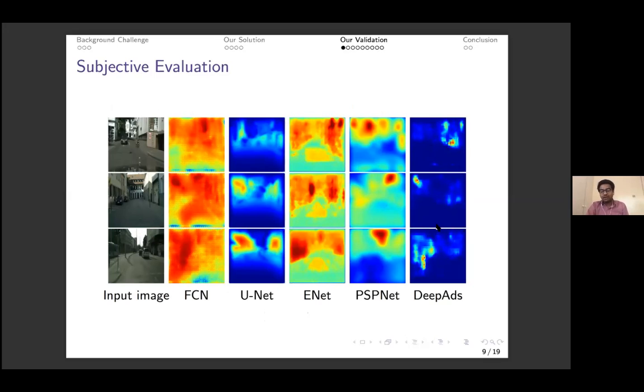So the next step we can do is, once we have that blob, choose the largest blob that we have detected, create a bounding box from it, and say whether that particular place is a good location. If you observe here, deep ads could actually identify locations, for example, near the road. In this case, it has identified a location on top of it. So it seems to be quite a viable option as compared to the other networks.